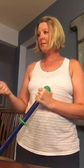This is essentially going to be your enviro cloth. So what it's doing, it's picking up 99% of everything. It's holding it into the cloth, and it's not cross-contaminating. When you're done washing your floors, take it off, rinse it, hang it up to dry, and then the silver is going to go to work.